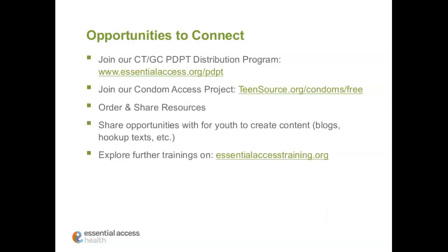So going forward, we're always looking for partners and different ways that we can connect. You can visit essentialaccess.org/PDPT if you're interested in joining our PDPT distribution program. You can join our Condom Access Project at teensource.org/condoms/free. You can contact us to order and share resources. We're happy to share opportunities with youth to create content like blogs, Hookup texts, and more. And you can explore further trainings on essentialaccesstraining.org.